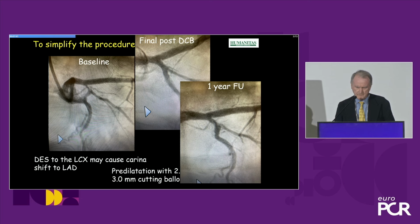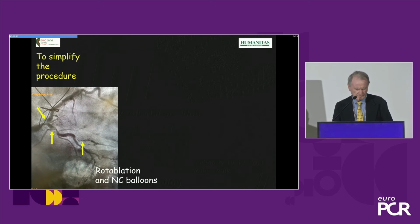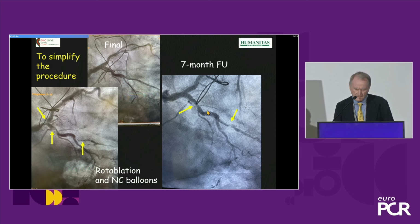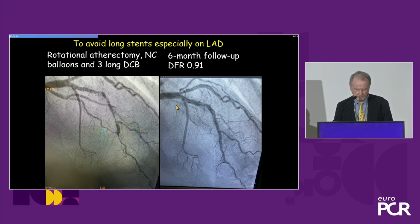So these are typical examples to support, to simplify the procedure. This patient with extensive disease, bifurcation of the left main, very calcific, we had to do rotablation on the LAD and on the circ, suboccluded OM, pre-dilated, 3 DCB, LAD, circ, and OM. This is a 7 months follow-up. There is some focal restenosis here because the result here is not pristine, and there is a focal restenosis here, but easy to be treated. But look at the bifurcation. We didn't do culotte, no crush, no stent, just rotablator and high-pressure balloon.